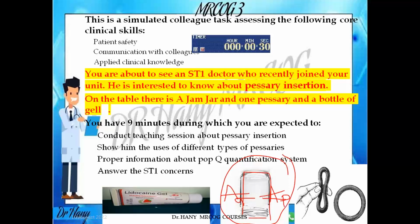But when the descent occurs, they will come outside. If only the anterior wall is descended, we call it a cystocele, or anterior vaginal wall prolapse. If only the posterior wall is coming down without the vault descending, the vault meaning the uterus, so there is no uterine descent, then this is called a rectocele, or above that an enterocele, or posterior vaginal wall prolapse. This is the recent terminology. And how will we stage it? Okay, I will tell you another time.